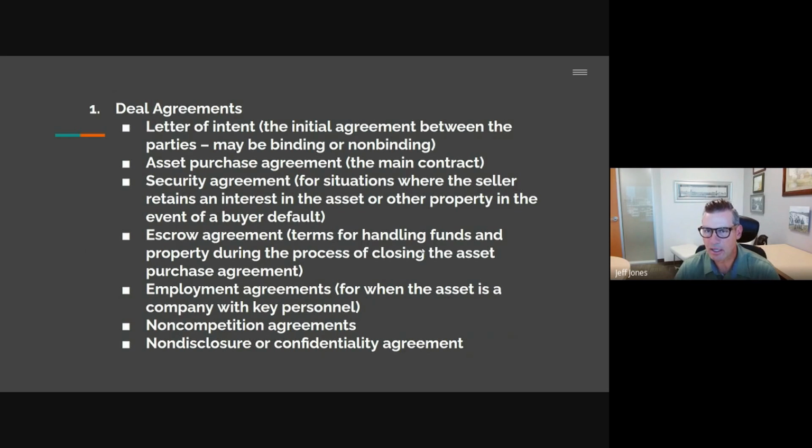Conversely, if it's non-binding and I ask, say, Nancy, I'm interested in purchasing your business, let's sign this letter of intent, and then good old Doug Draper comes along and says, Nancy, I'll do you one better. If my letter of intent is non-binding, then Nancy's not bound to first come, first served. She can basically take whoever she wants, but she may lose me in the process. So again, something to consider, something to be aware of when you go down that road.